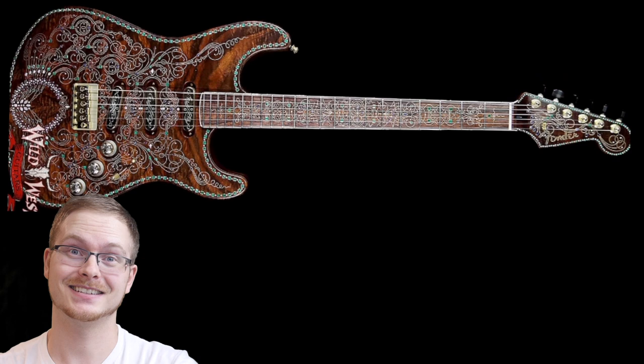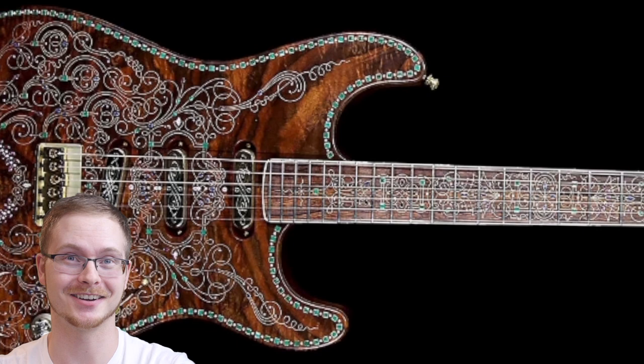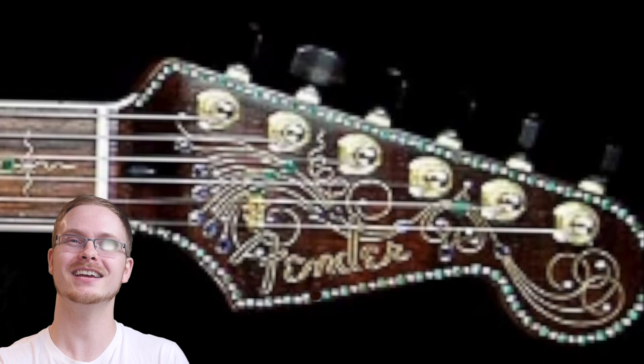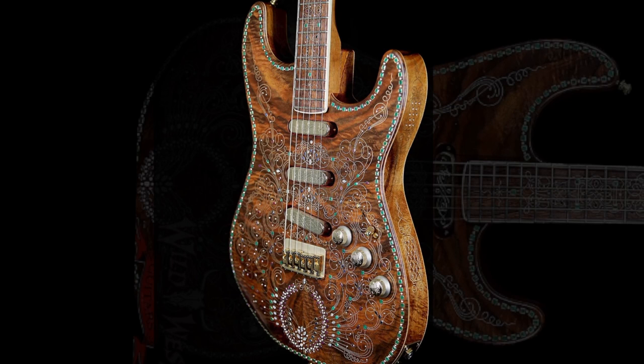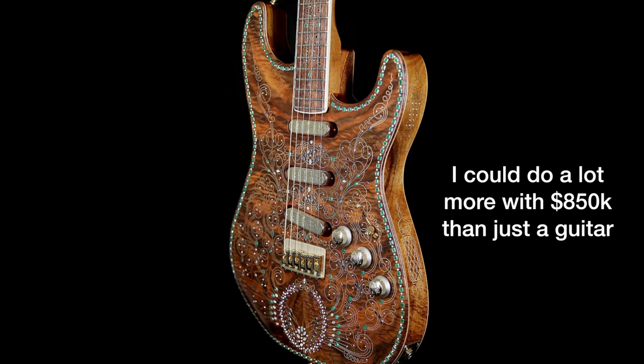I would not want to touch this guitar. I don't want to risk flicking any of the diamonds off, getting poked in the eye with them. Don't want to devalue the $850,000 guitar. Wild West Guitars has big balls taking this thing on. But it truly is a magnificent piece of art. It's just not something I would personally be interested in owning.